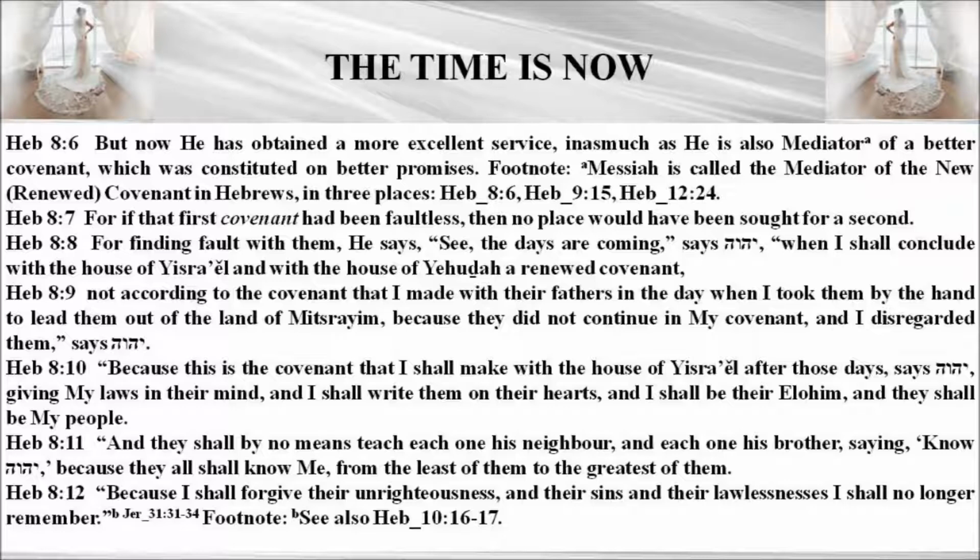The time is now. The time is now for the bride to cleanse herself. If there's no priesthood, there's no cleansing. We have to be cleansed to return to the mountain of Yahweh, to be there in the first resurrection, to be pulled from that priesthood as the bride.